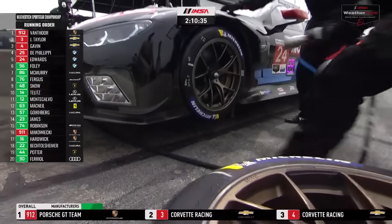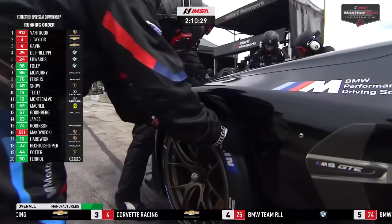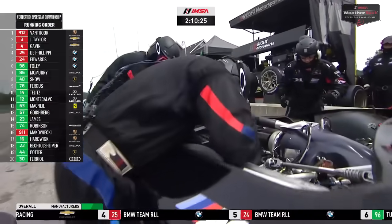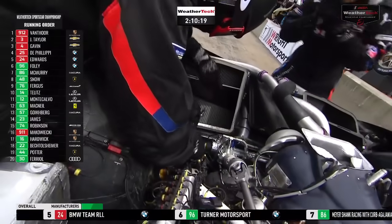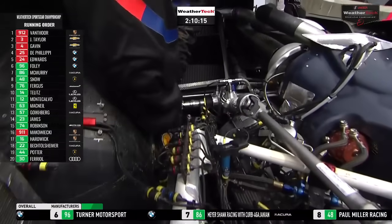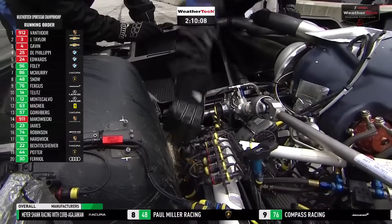And into the pits for John Edwards. That looks like a full service for the number 24 Rahal Letterman Lanigan BMW. Oh, hang on, is there a bit of damage to the left front, Adam? 4 tires and fuel, and they did replace the left front Michelin, but they were wiggling the tire to try and examine it a bit further. They've taken the engine cover off, and they are checking the suspension. It looks like they're actually checking some of the steering too. Yeah, that's not a good sign for John Edwards.